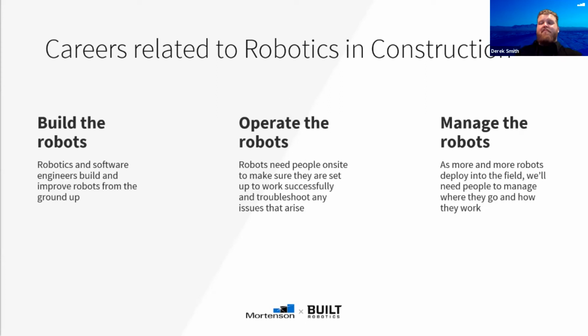And then obviously managing the robots. We'll have to set up some sort of dispatch system where we're managing where all of our fully autonomous robots are, what projects they're at, when they need to be there. And with our work in renewable energy, the wind and solar farms, we're doing work all around the country. So we need to be able to have the flexibility to send these pieces of equipment to those different sites as soon as jobs are starting up.